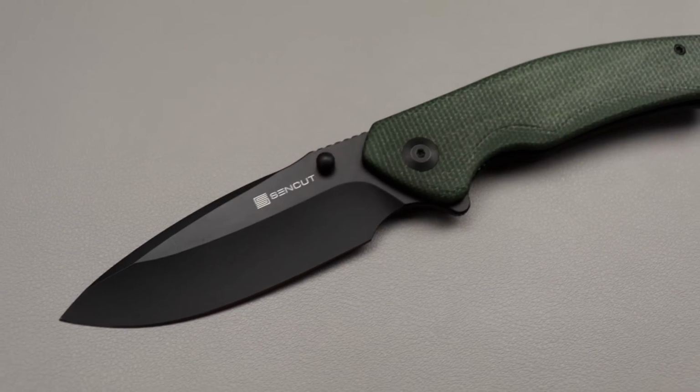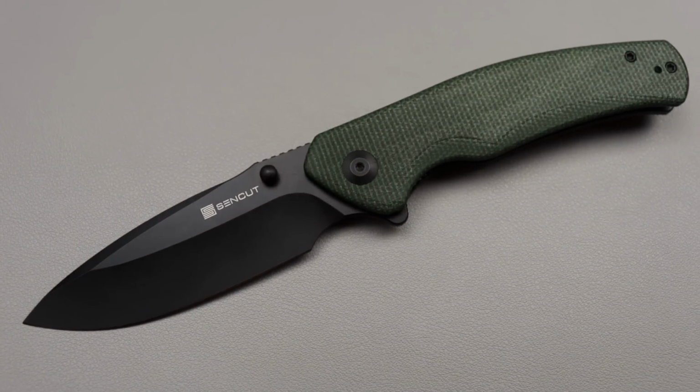Number 11 is the SenCut SLASHKIN. Now, this is a knife that almost didn't make the list, and it could have gone way higher on the list. Isn't that crazy? Let me explain.